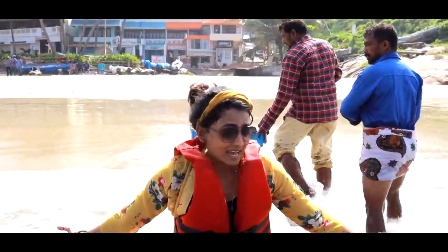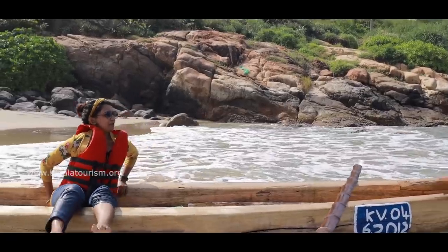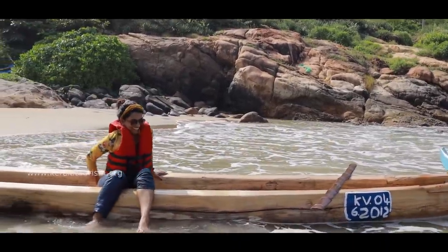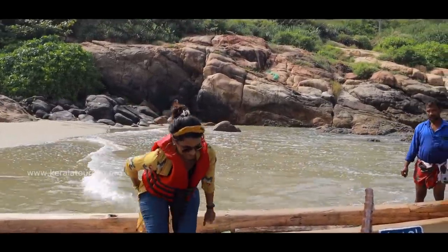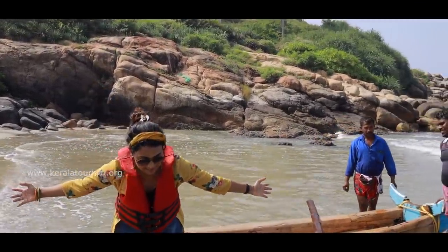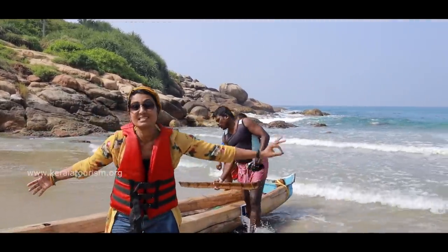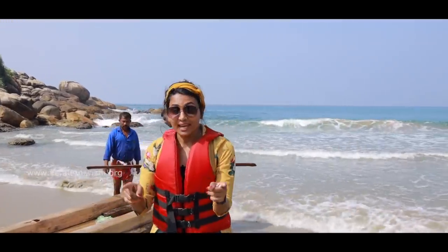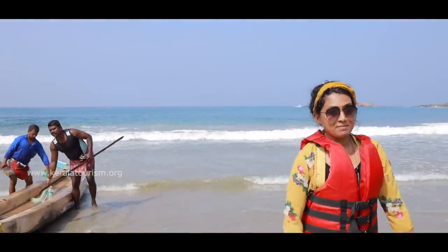So there we are. I've completed my Kattamaram. Oh my god. Thank you. So there I complete my Kattamaram ride and this is one of the best experiences I had in Kovalam. So make sure if you are at Kovalam, don't miss the Kattamaram ride. All right, let me hop on.